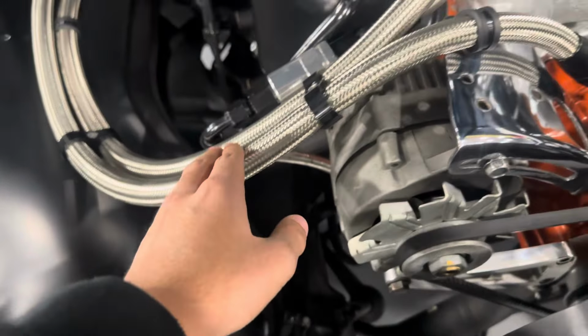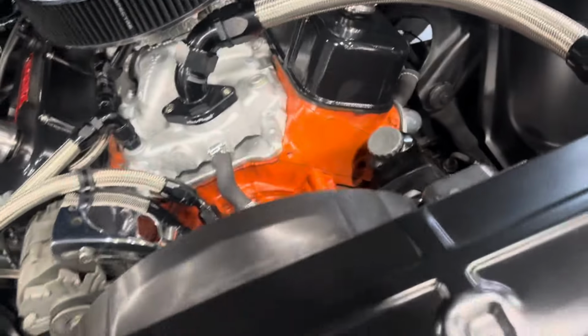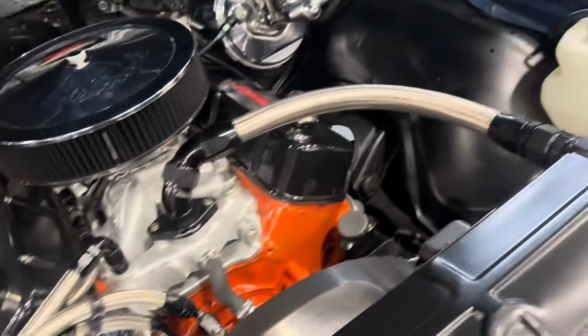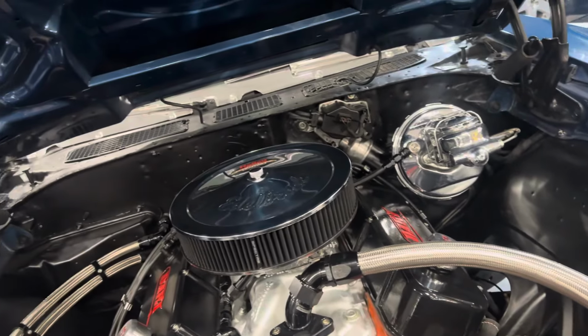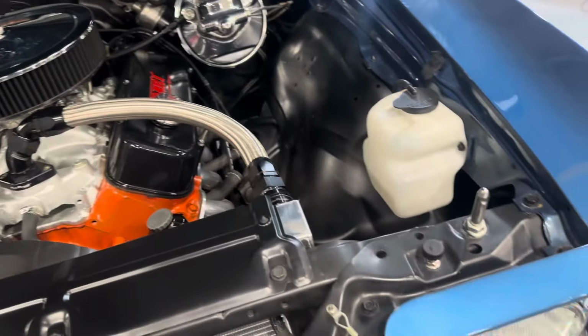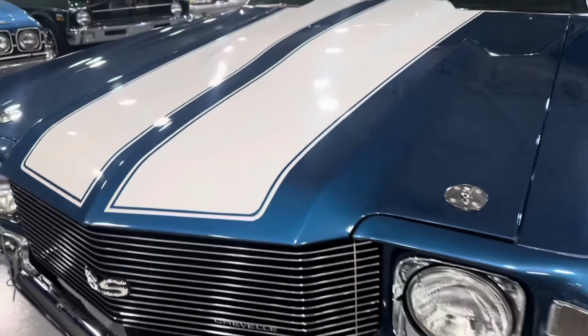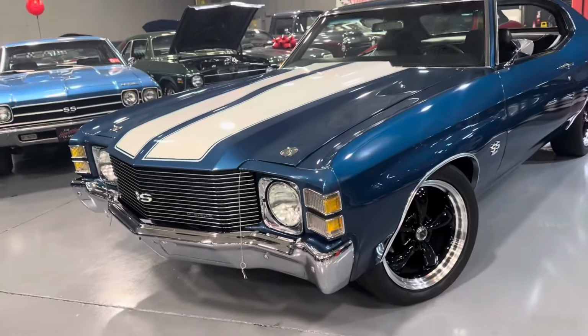And you see they got braided line for everything, braided hose. So really clean. The underneath of this car is immaculate as well. Whoever built this car, like I said, they did a great job. You could tell they didn't spare any expenses. I'm going to go ahead and close the hood. There you go. I'm not going to put the hood pins on. Hard to do that with one hand.